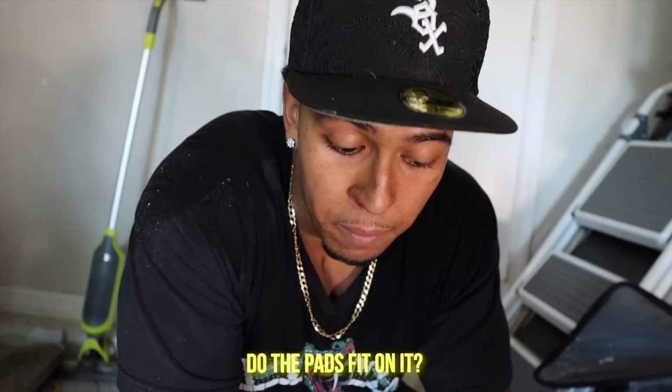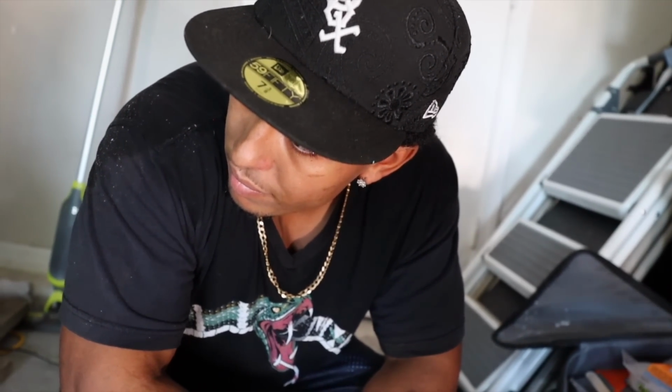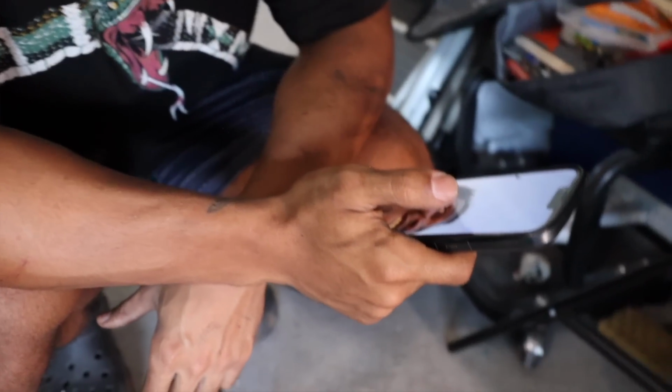You think I should just try it, and if it doesn't work, GG's? Do the pads fit on it? Yeah. Right now you have the standard GTI, so your rotors are smaller than mine. Now you're going smaller than smaller off front. So should I just send it or no? Yeah. If my wheel goes flying off or something, it's on me.